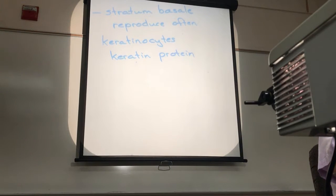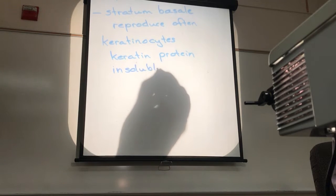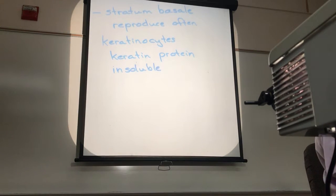Now, the protein keratin is kind of a weird item. First of all, it's insoluble. It won't dissolve in water, and cytoplasm is mostly water. So as soon as this protein is made, it falls out of solution and becomes a solid lump inside the cell cytoplasm. So these cells are called keratinocytes because they're making keratin. The stratum basale cells haven't made very much yet, so they're in pretty good shape.